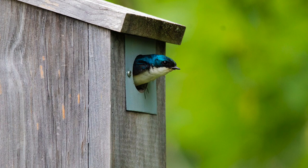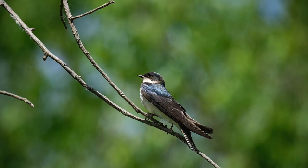Tree swallows are easily recognizable by their dark blue, iridescent backs and white fronts. They primarily feed on flying insects, which they skillfully capture mid-air with their agile flight maneuvers.